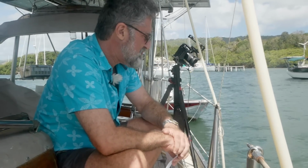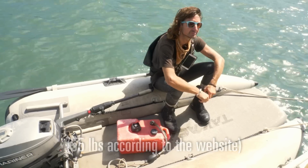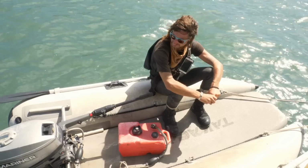I think it weighs around 75 pounds, maybe more, maybe less. I believe that's what it is. But it's pretty manageable. I could throw it in a backpack if I wanted to. Well, what engine do you have on it now?